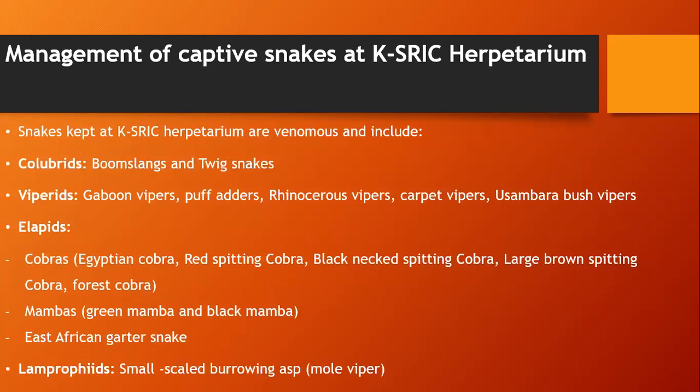That's reiterating on what we've been saying. Snakes kept at KSRIC captivity are venomous. All the snakes that we have are venomous due to the nature of our research. And we have colubrids such as tree snakes and boomslangs, viperids, Gaboon viper, puff adders, Atheris vipers, carpet vipers, Sahara bush viper, and elapids, cobras, mambas.